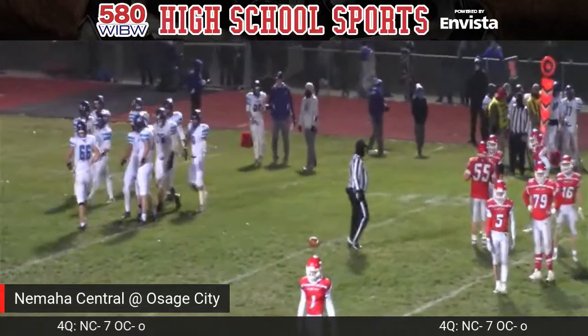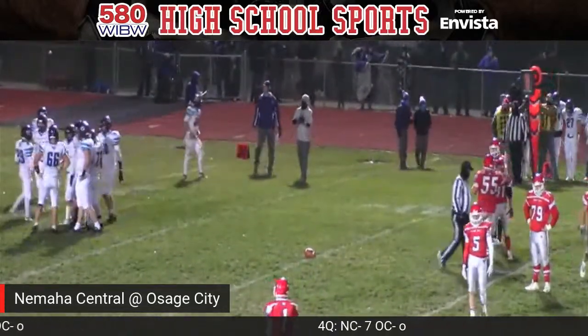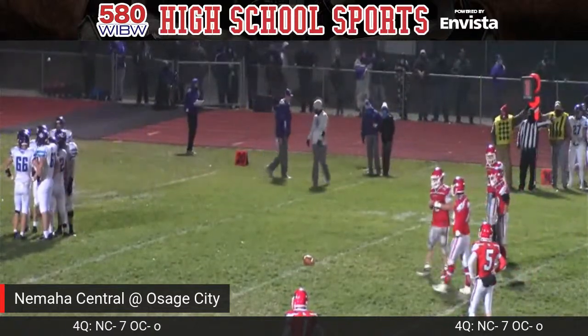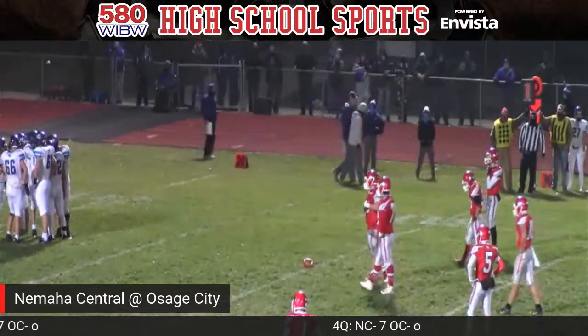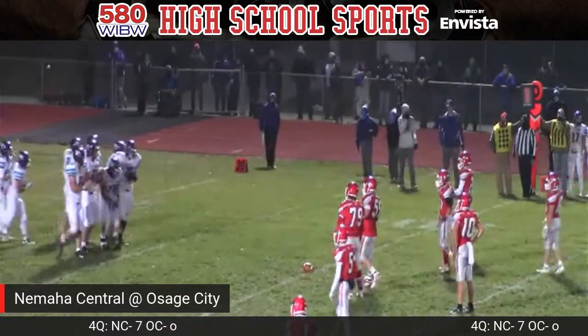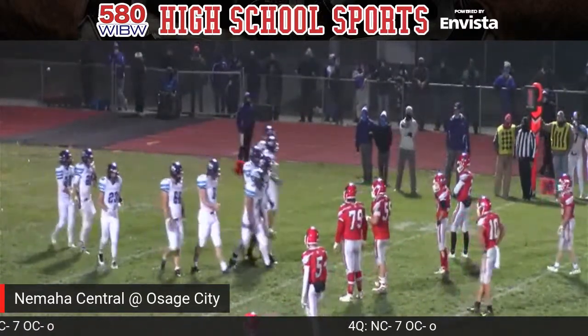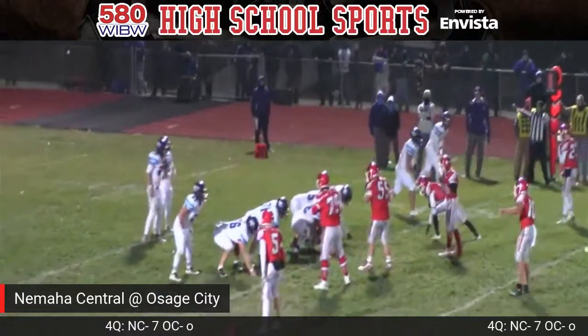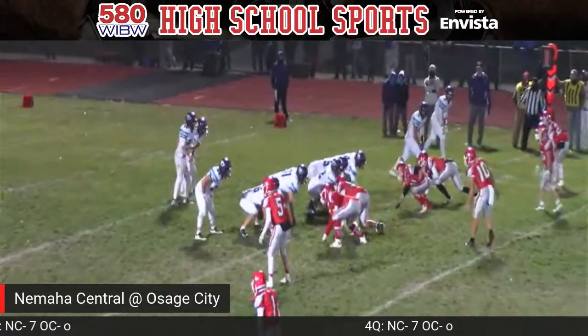1st and 10 for the Thunder as the clock continues to wind, under 7 to play. 61 yards, 7 carries for Gage Palek. Now they're starting to run out of the tackles because so much of that pressure has come in between the tackles. They're starting to find maybe some angles that are available, knowing that a lot of that 2nd level's not there because they're coming on the blitz.